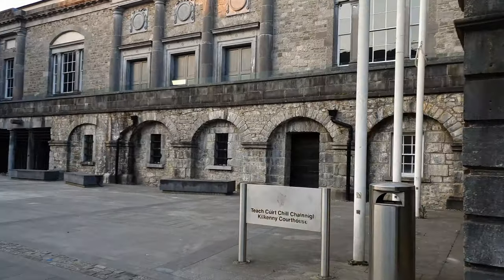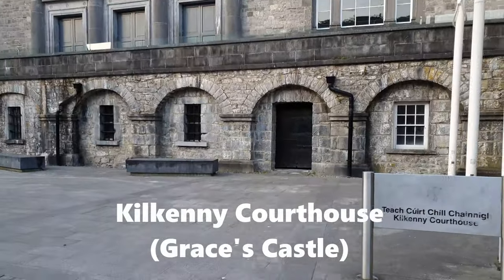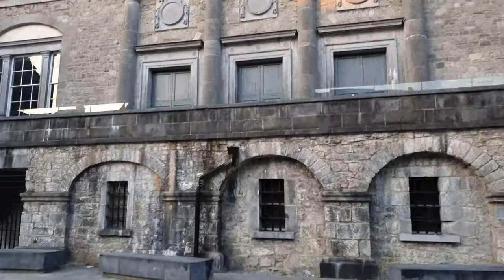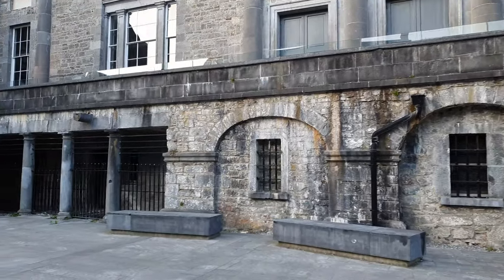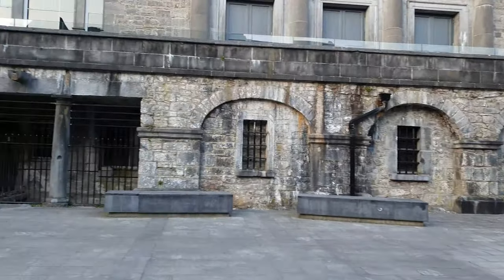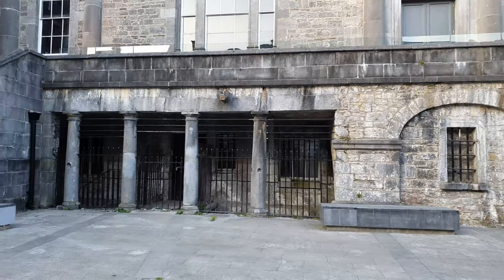Outside the courthouse, which is also known as Grace's Castle. There's a bit of sunlight there catching the top of it. This is all freshly rebuilt, the front section anyway. There used to be a little bit of a garden a few years ago. I think they completed that around 2012 or 2013.